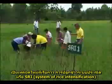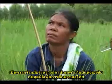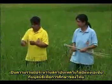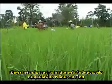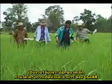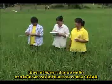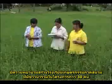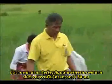It's a new method called System of Rice Intensification, or SRI. This research is carried out by the Asian Institute of Technology and Thai Education Foundation. It's a small grant project under the CGIAR Challenge Program on Water and Food. At the core of their efforts is a weekly farmers' field school involving 30 farmers.